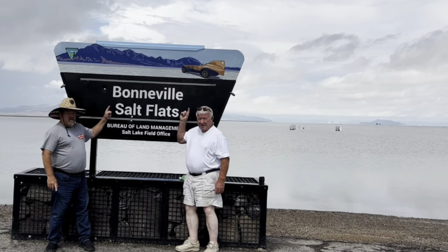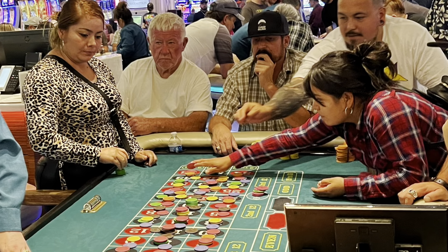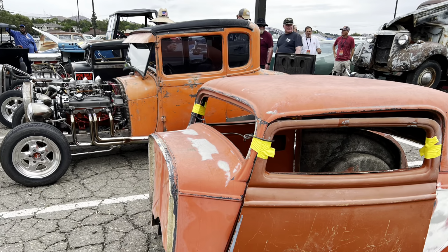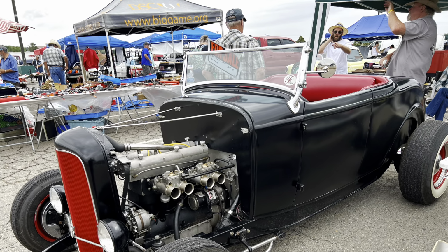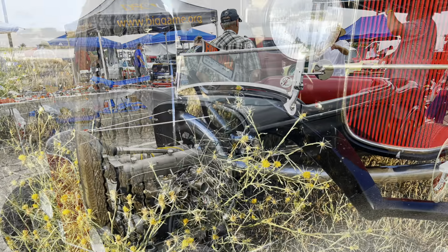Recently, my dad and I traveled to Bonneville Salt Flats in Wendover, Utah to attend Speed Weeks. We also stopped in Reno, Nevada along the way, where Dad did a little gambling, and we attended the Reno swap meet during Hot August Nights. I saw this 1932 Ford Roadster equipped with a Riley Offy twin overhead cam conversion and just had to have it.